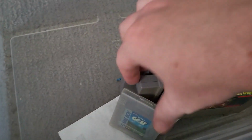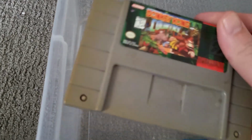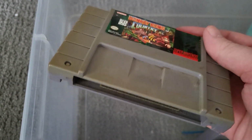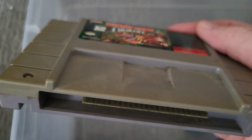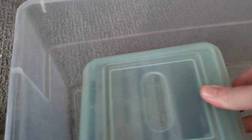Quicks. Golf. There's more in here. So there's Amazing Spider-Man, and Fall of the Foot Clan right there. We have now this again, all these are dirty. Oh, that looks like it might be tough, so I don't know. NBA Jam and Caesars Palace. Then there's this box right here.